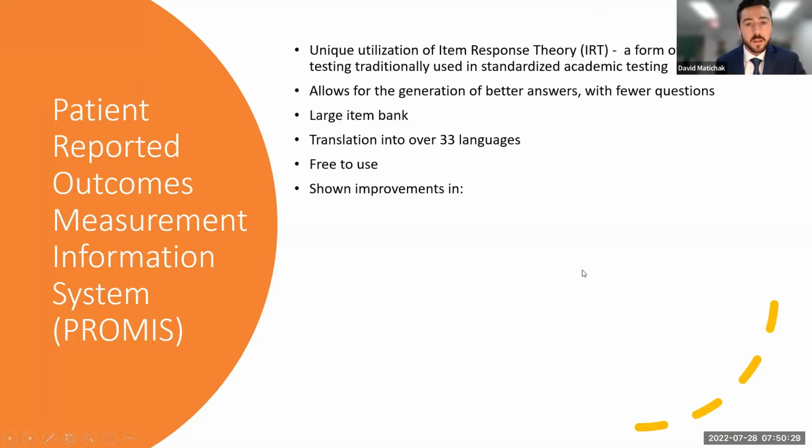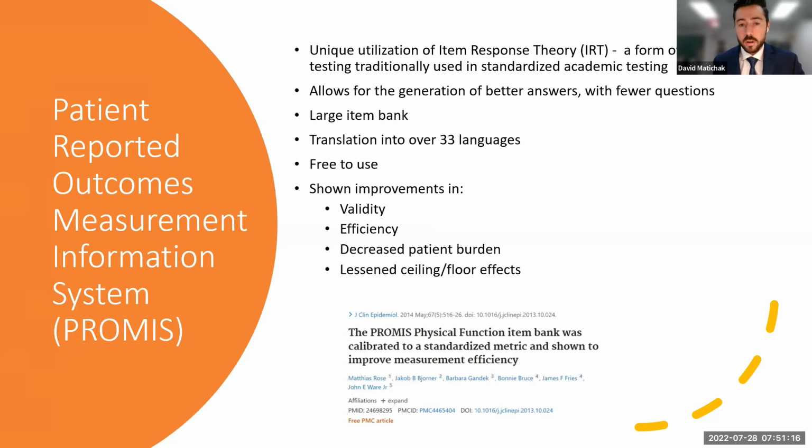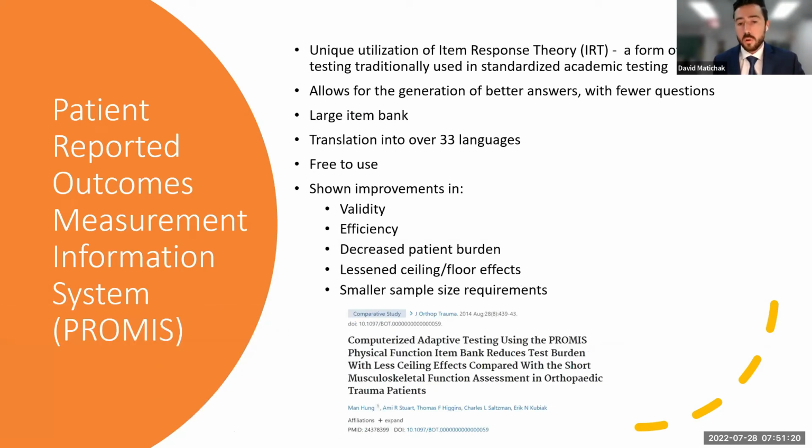In an attempt to mitigate these shortcomings, a group at the NIH in 2004 developed PROMIS. PROMIS has unique utilization of item response theory. This is a form of adaptive computerized testing that has been used in standardized academic testing, such as the SAT, for some time, but is relatively new in the field of medicine. This allows for the generation of better answers with fewer questions. It has been demonstrated to arrive at an accurate measure after as little as 4 questions. PROMIS uses a very large item bank of over 20,000 questions. It's been translated into over 33 languages, is free to use, and has shown improvements in validity, efficiency, decreased patient burden, lessened ceiling and floor effects, and smaller sample size requirements.